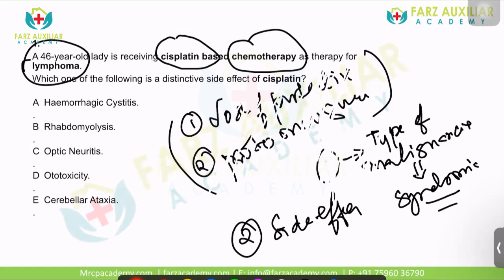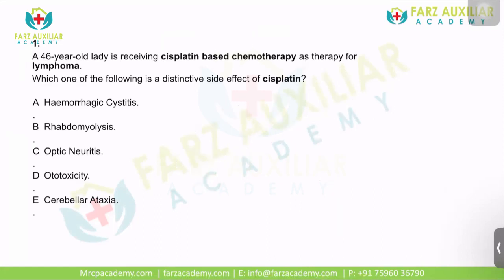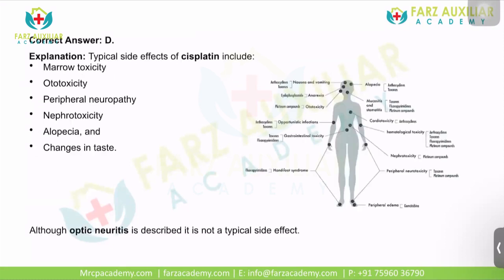Which one of the following is a distinctive side effect of cisplatin? Hemorrhagic cystitis, rhabdomyolysis, optic neuritis, ototoxicity, or cerebellar ataxia? Anyone? So the classical answer is ototoxicity.